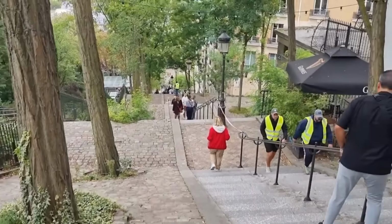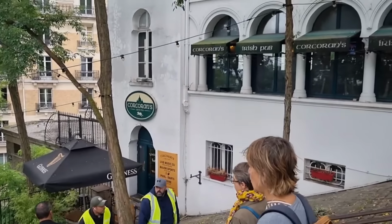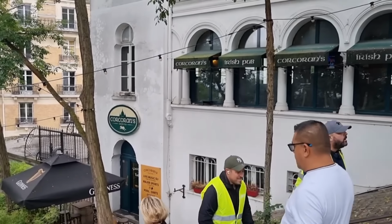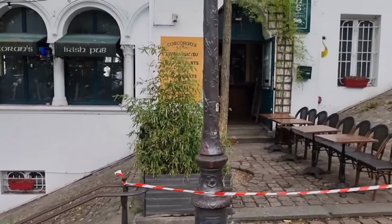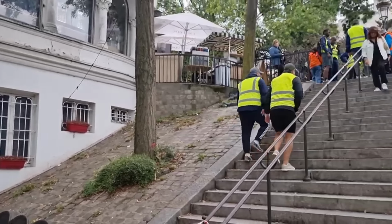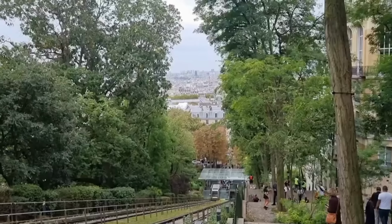Okay, just climbed up to the Sacré-Cœur, and the most unusual place for an Irish bar. Look at this, Cochrane's Irish Pub. I reckon you must only get people coming up to this tourist attraction to go in here. They've got live music on as well on a Friday and a Saturday, and a DJ. They've got pool, they've got darts, all sorts. I did not expect an Irish pub to be right here. Let's head up. It's a bit of a climb.